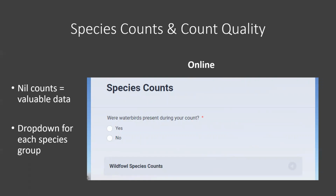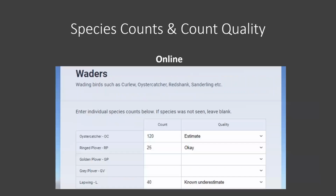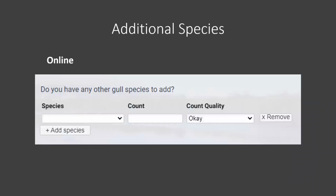And then you also have sections with drop downs for each group of species. So wildfowl, allies, waders, and then the gulls, etc. On the online system, you can indicate count quality, not with circles and brackets, but with this drop down menu that shows you estimates, okay, known underestimate, and I believe there's a present but not counted option as well. So it's all quite straightforward and user-friendly. I believe from using it myself, I found it quite all right.